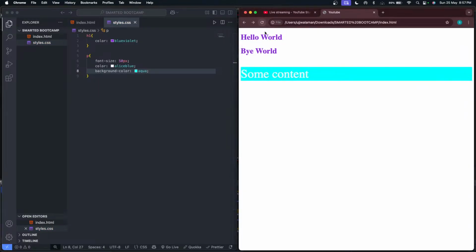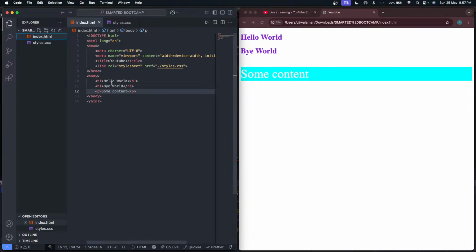We hit save, we hit refresh, and now you see this is how we are using an element selector to give our element certain CSS properties. Next is the class selector. So far we have not discussed classes. So what is a class? A class is basically an attribute which we add to our HTML element, and this is used to group different elements.